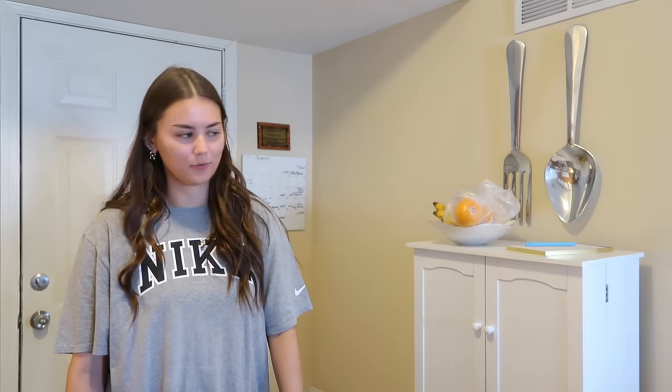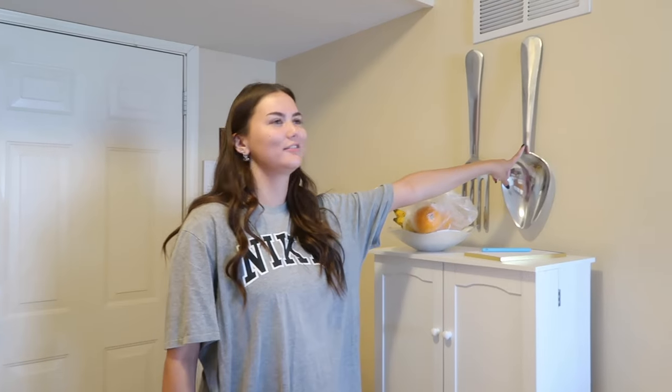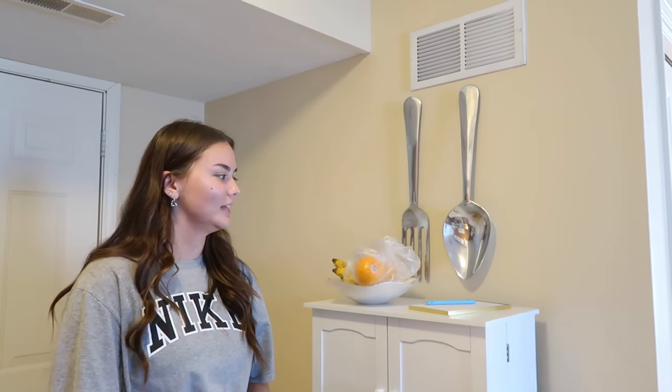Yeah, we didn't have enough space for all of our stuff. We only had enough cabinet space for our actual dishes and things. So now we have this. And then this is another find of the day. We found those at Salvation Army, and they're just perfect. We could not get them.